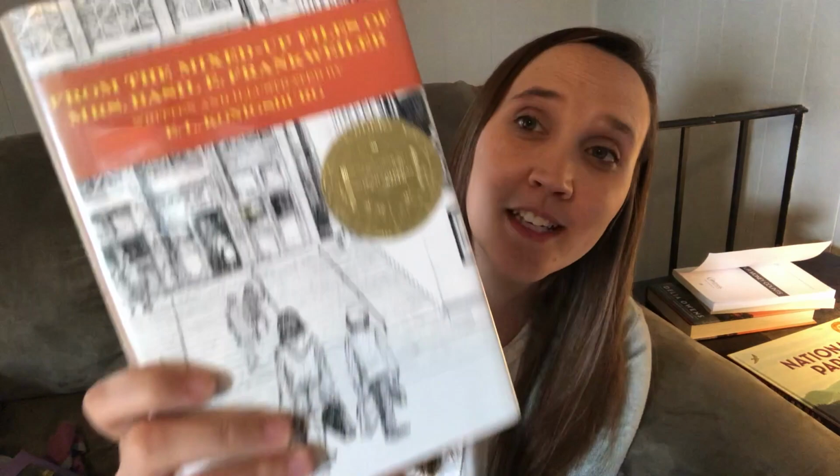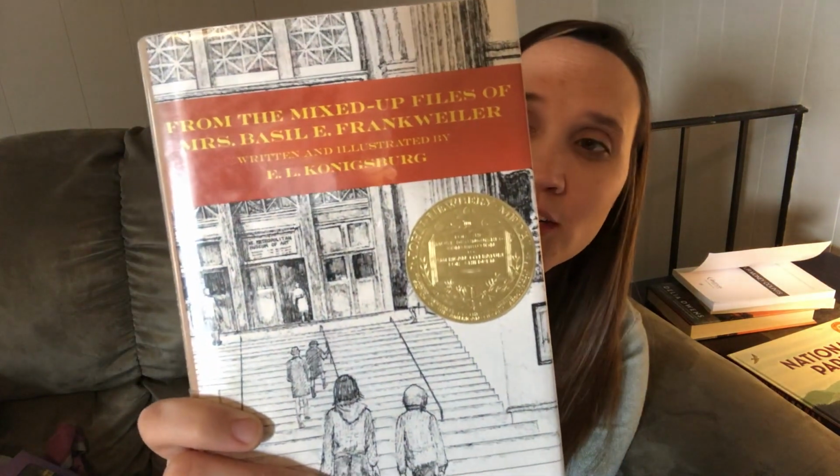Okay, so the other 2 books that we are reading as our read alouds, we have not started this yet, but we are getting ready to start this one.